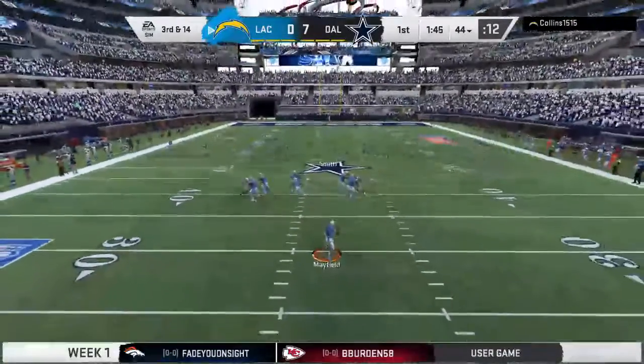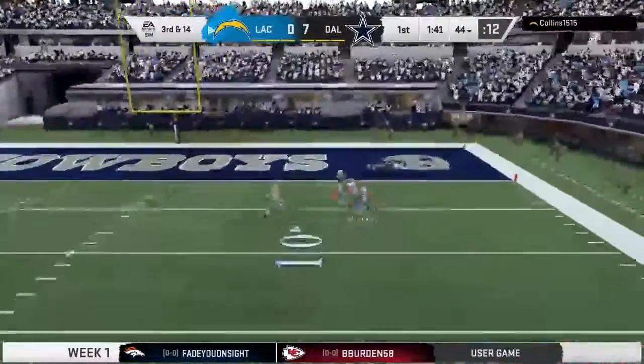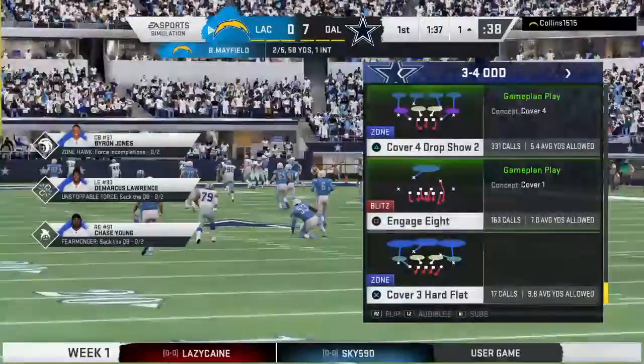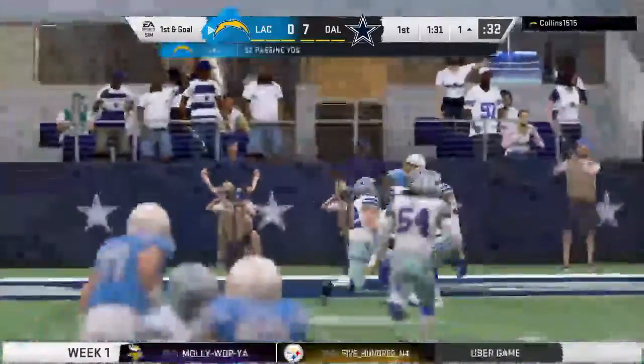Mayfield on play action. He'll let it go deep for Beckham. This is caught. They're able to convert on 3rd down, and that sets up a 1st and goal. That is catch number 300 now for his NFL career.